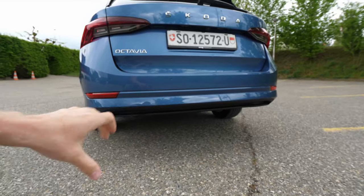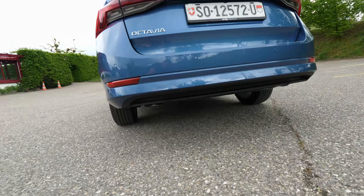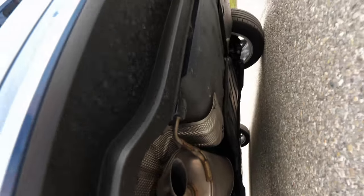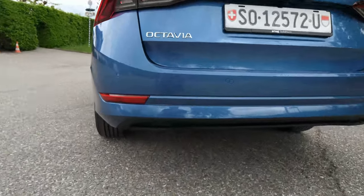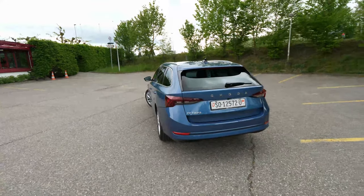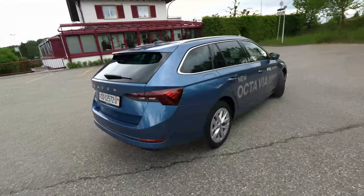I like how simple the bumper is, and I like that down here we don't have any exhaust pipe. The exhaust pipe is actually down there, so you can see it better. There is the exhaust pipe, and here we have just black plastic. It's much better like that. I think the car looks much better this way, and I like the exterior design very much.